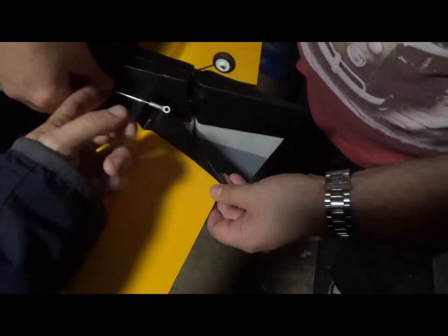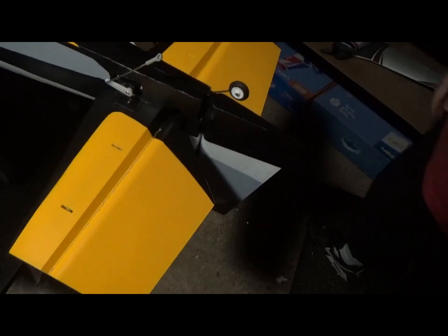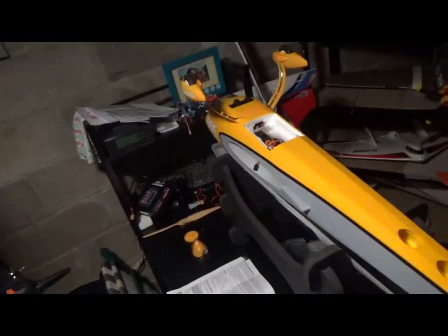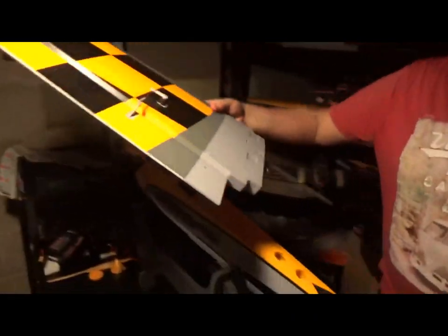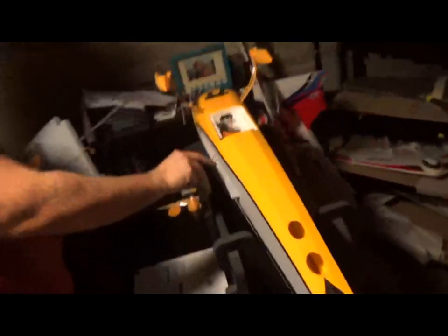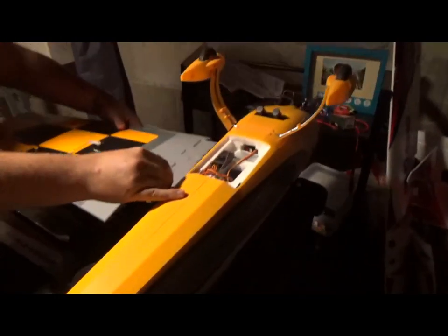That's probably going to come right the way around here. It's not even going to reach. So that's completely wrong. Well, we'll soon find out. Time to bind it. Wing time. Oh, right, that just goes in.